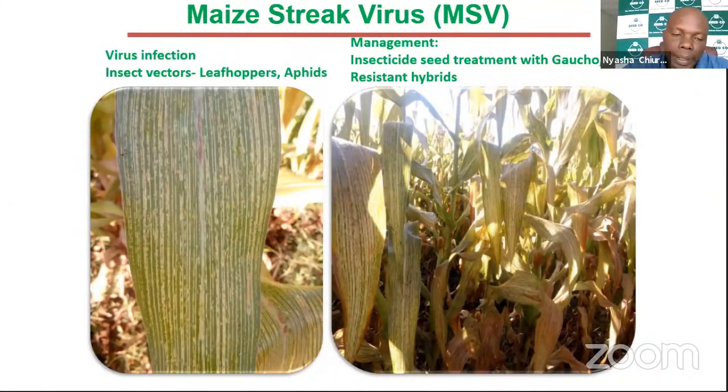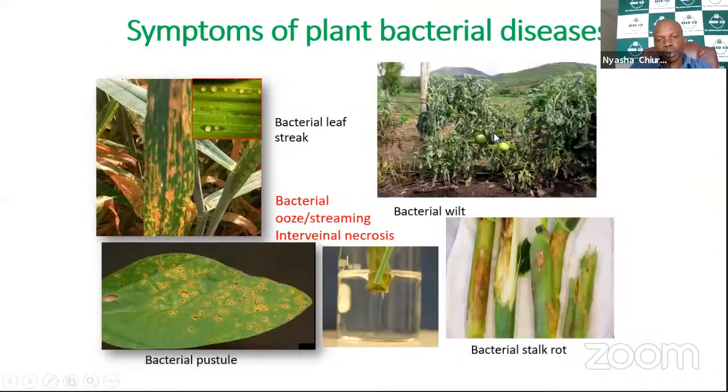Efforts have been made on breeding against this disease. So many hybrids with seed go, we have hybrids that are resistant to this disease. And those susceptible are treated with a systemic insecticide that is absorbed by the plant as it grows. It will not permit the virus to multiply. Okay, so that is the presentation that I have on viruses. You can bring in your questions and I will answer them.